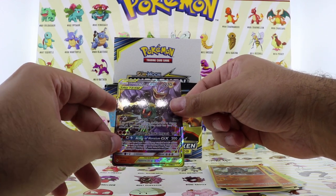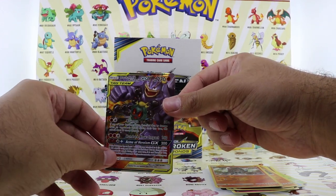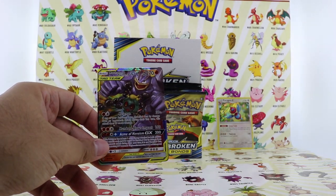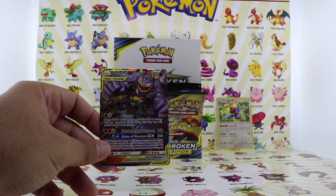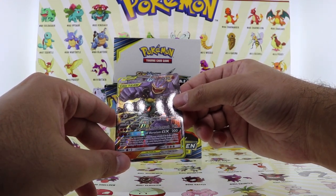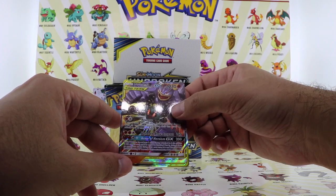Finally, guys. Beautiful card. Hopefully we get another one, something. But this is a really, really nice card, guys. I'm really happy with this pull. So, Marshadow and Machamp, welcome to the family.